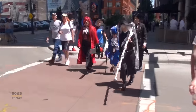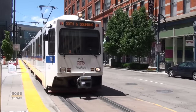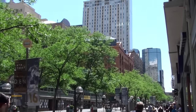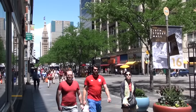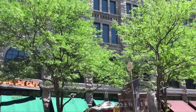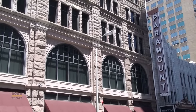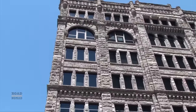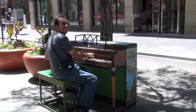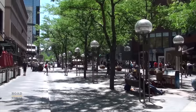Moving right along, let's go back to the 16th Street Mall among all these people in costume. This 1930s Art Deco building is the Paramount Theater. And I feel compelled to join the Denver street musicians by playing this salsa tumbao on one of these colorful pianos which are along the street and anybody can play them.